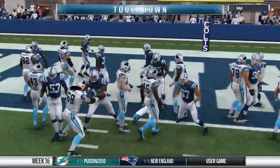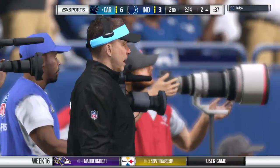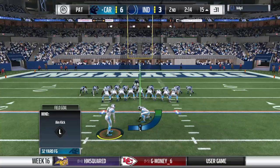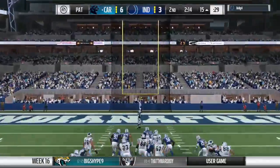And he is in. Touchdown, Carolina. It's their quarterback. His first touchdown on the year. And the Panthers have taken the lead. And the sneak works on second and goal. They didn't wait until it was fourth down to try and get him across.